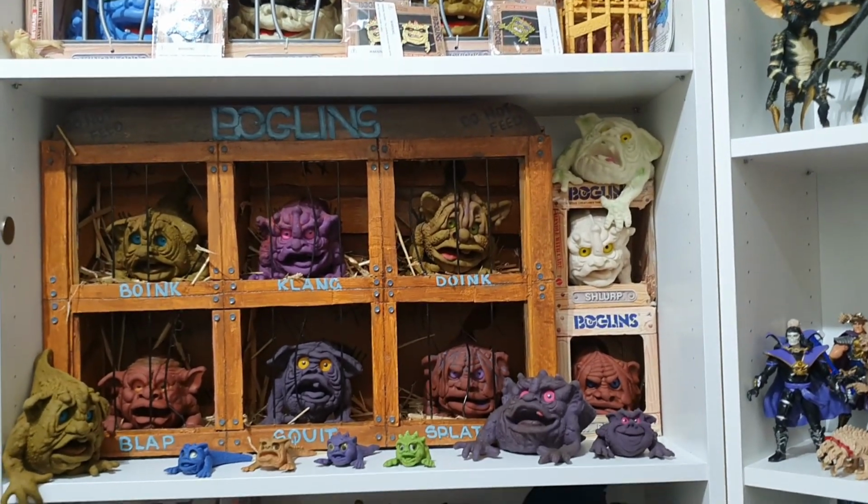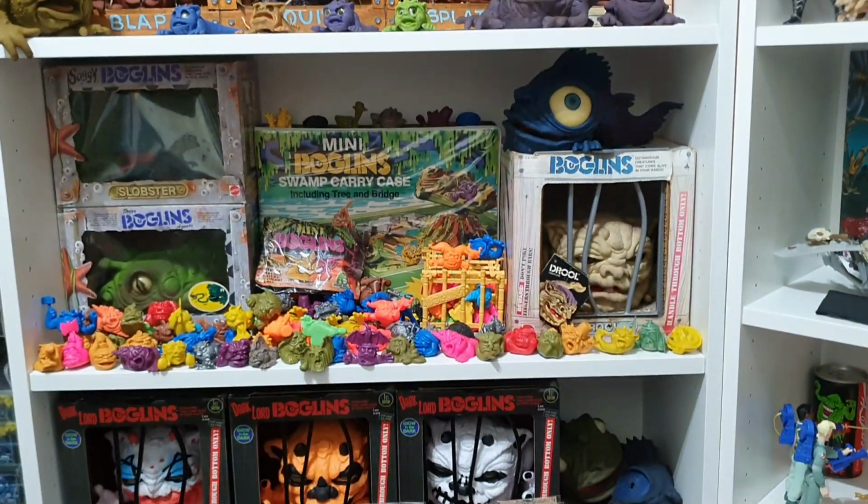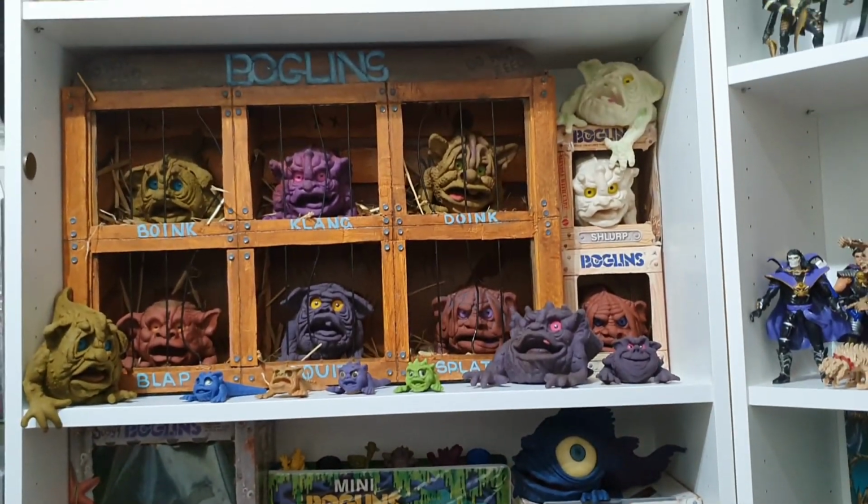But I'm still pretty proud of my little stash of Boglins. They're nice and unique. They look cool. They look awesome on display. They're even cooler to play with.